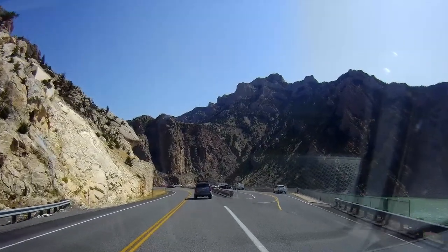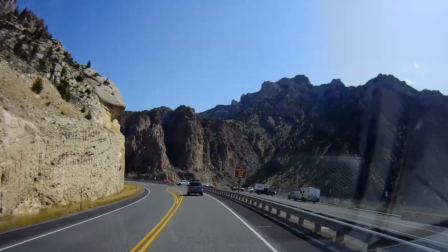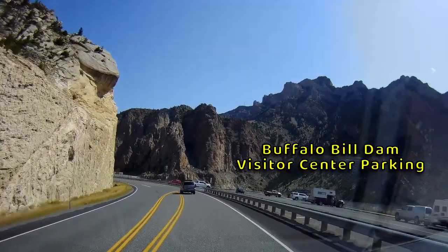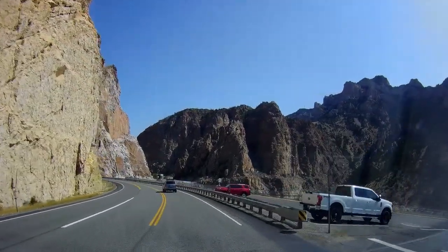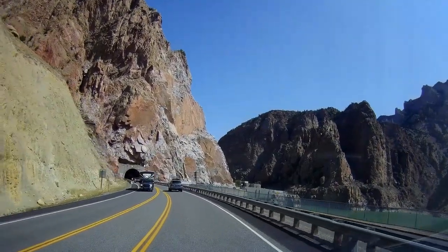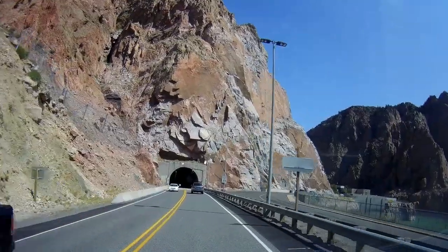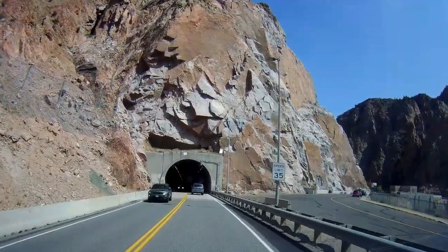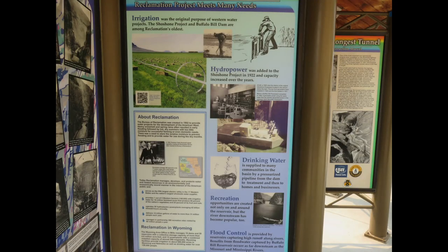One day we drove into Cody, Wyoming for supplies and stopped at the Buffalo Bill Dam. It's very impressive. Completed in 1910, it was one of the first concrete arch dams in the United States, and at 325 feet high, was the highest dam in the world at the time. As part of the project, they built a series of tunnels for access to the dam area. This was along the original road that led to Yellowstone National Park.